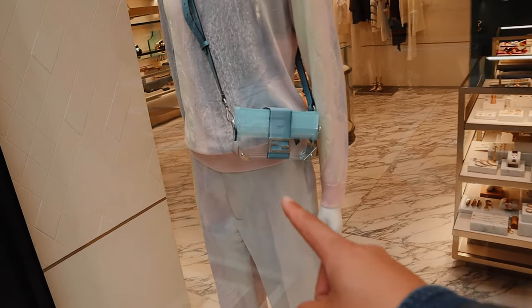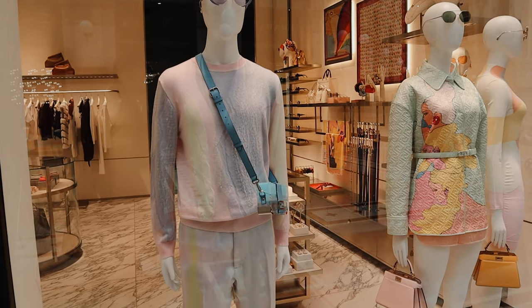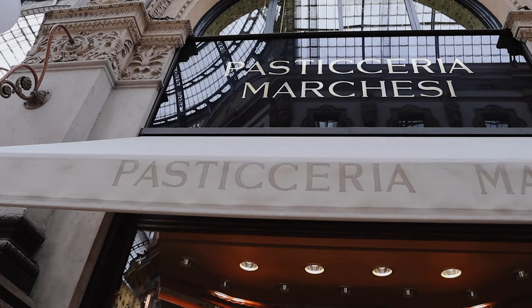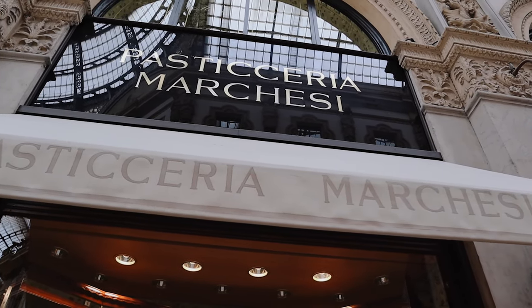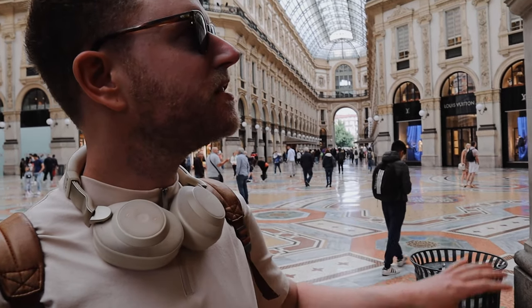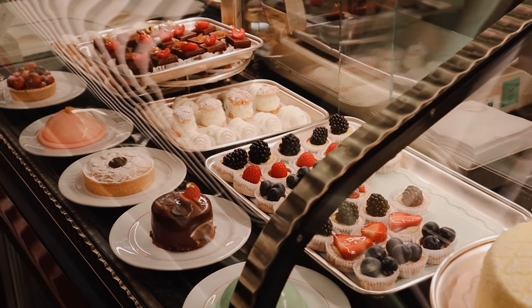Oh, I actually really like this bag. How much is it? Let's check. 3,600 euros. Anyway, so this place is an institution here in the Galleria Vittorio Emanuele. They have beautiful pastries. I think it's gonna be a nice dessert for the afternoon. Funny juxtaposition between all this fashion where you have to be really skinny and then all this indulgent sweets.